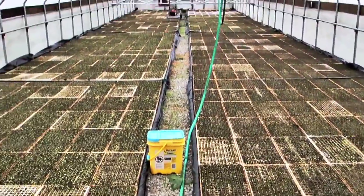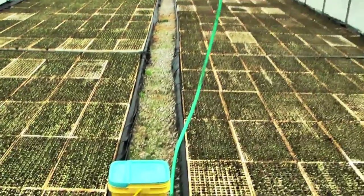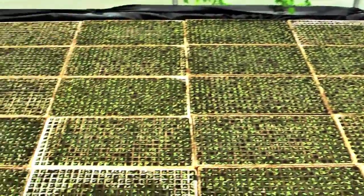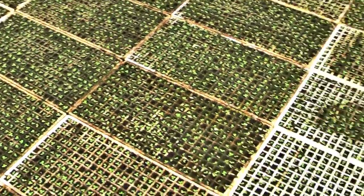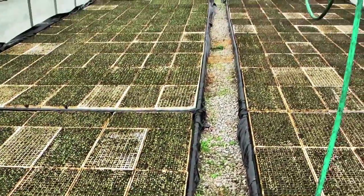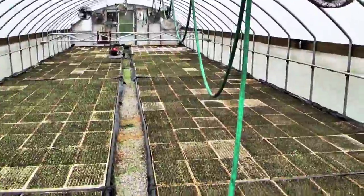Nice and humid in here and moist. Got a lot of condensation everywhere. Brian's got the heater on here. It's still cool out, but here's all the 2011 Burley babies. Gotta love it. It's a beautiful thing.